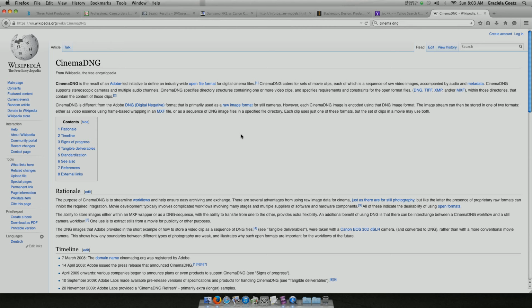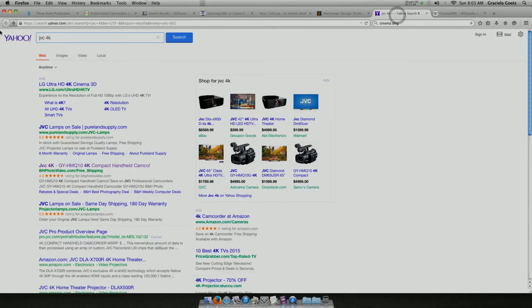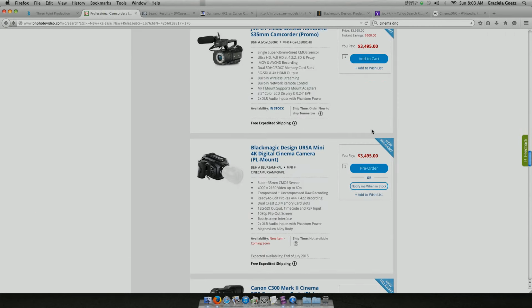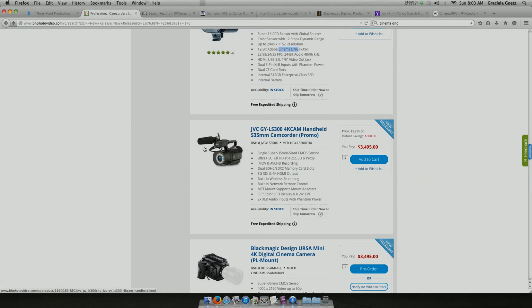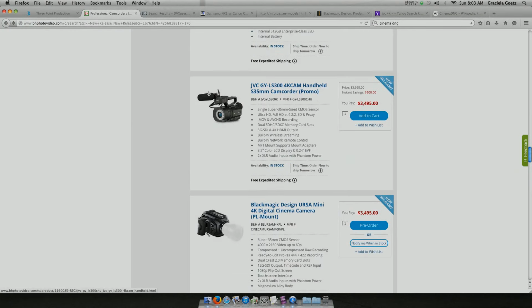Okay, so each CinemaDNG image stream can then be stored in one of two formats, either as video in essence using frame-based wrapping, an MXF file, or a sequence of DNG image files in a specific directory. So that's how you get the workflow to actually be read by your edit system, whether it's Premiere, Final Cut X, or Vegas. Not even going to attempt to talk about where Vegas is at or what Vegas is doing.